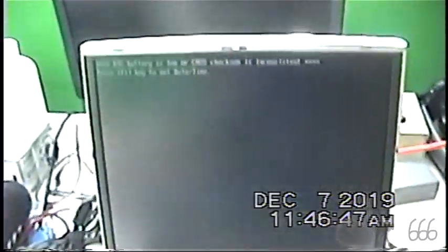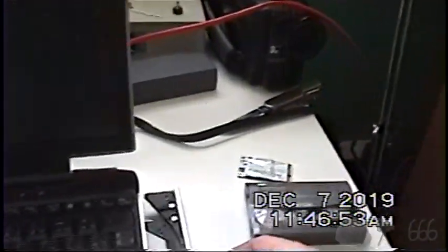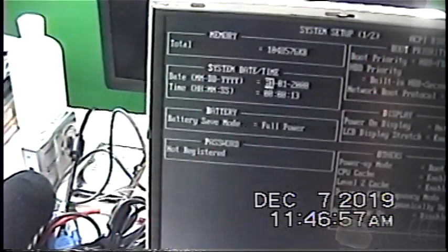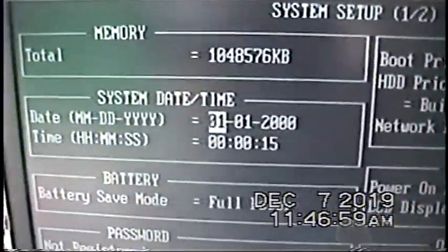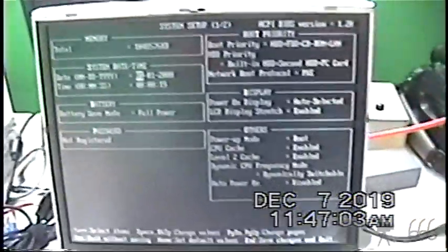So we power it up. I know the battery is no good. Same deal with the real-time clock, apparently. The optical drive made a very unhappy noise, but it does still seem to work. On this one, you actually can set the date and time, so I'm going to go do that. Set all these up to my liking, and then we'll continue.